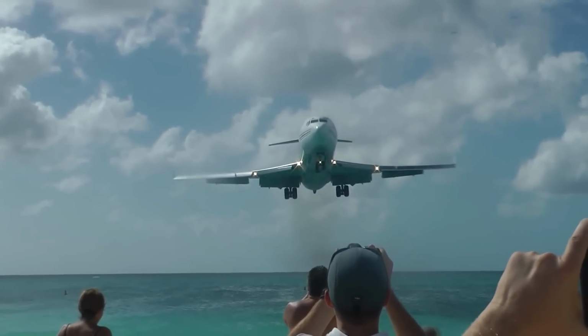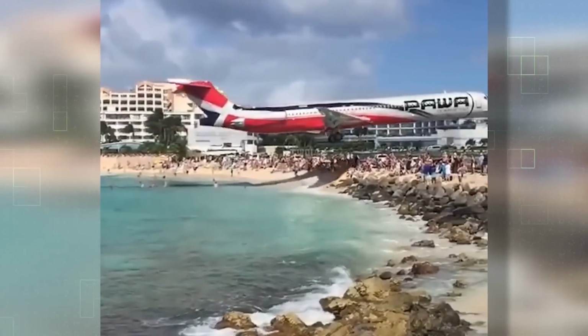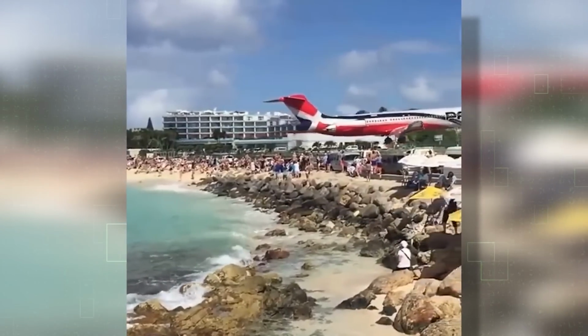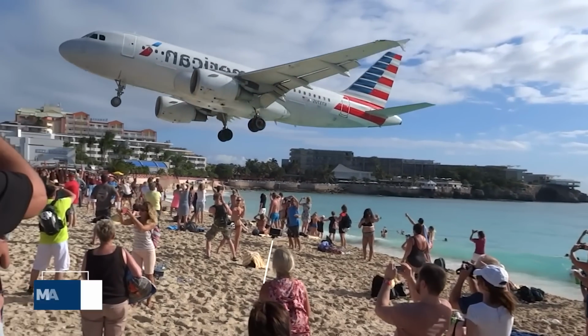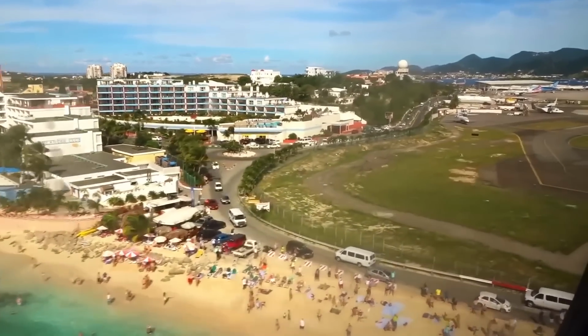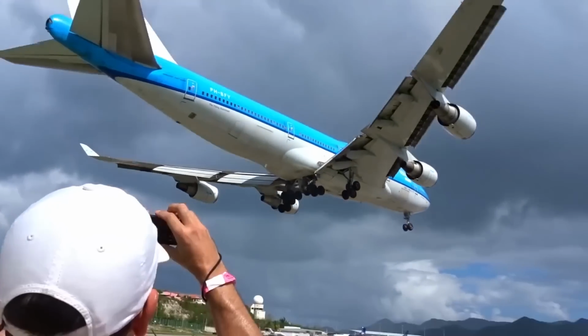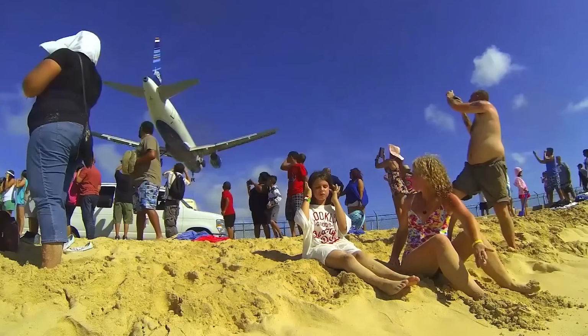Maybe not. Located in the Dutch Caribbean, it serves as a major hub for international flights, connecting the island to various destinations worldwide. Famously, the airport's runway is precariously situated adjacent to Maho Beach, allowing aircraft to fly at low altitudes during approach. This unique geographical setup has made Maho Beach a renowned spot for aviation enthusiasts and tourists.